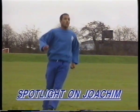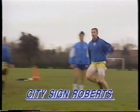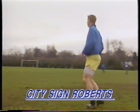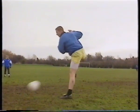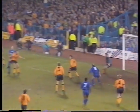We'll be taking a closer look at the goal-scoring talents of England youth star Julian Joachim in a special feature on Filbert Street's Rising Star. In our regular update on the changes at Filbert Street, we'll be featuring the November arrival of Welsh international Ewan Roberts. The big striker from Huddersfield Town made a dramatic impact on his debut against Wolves.